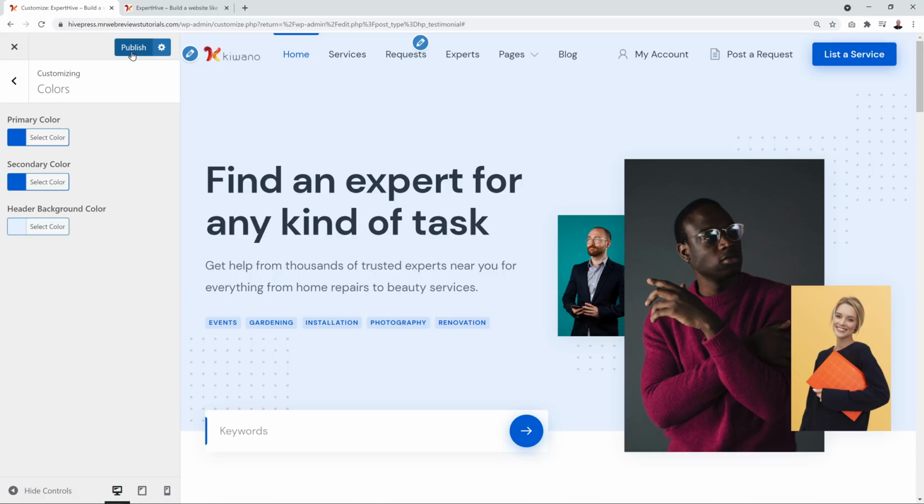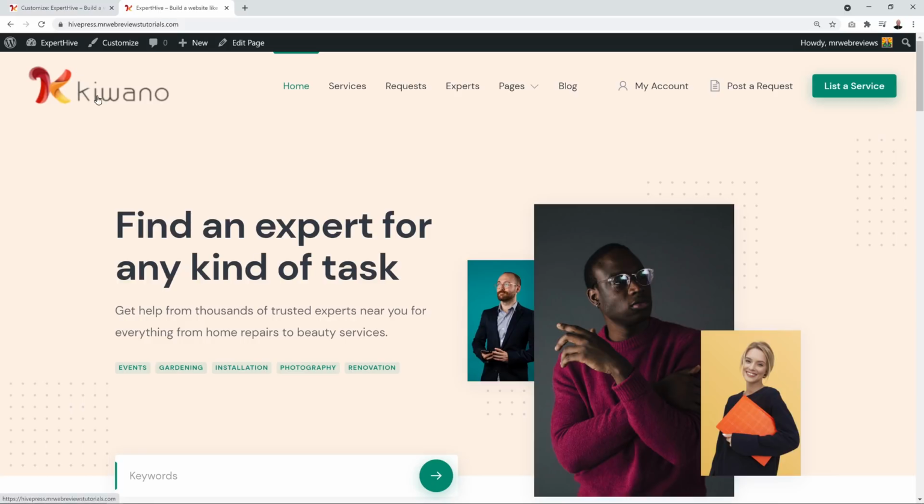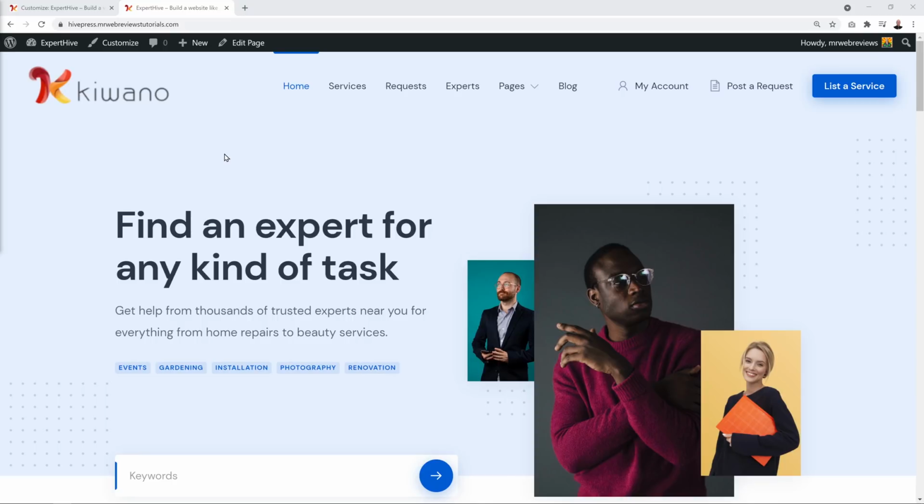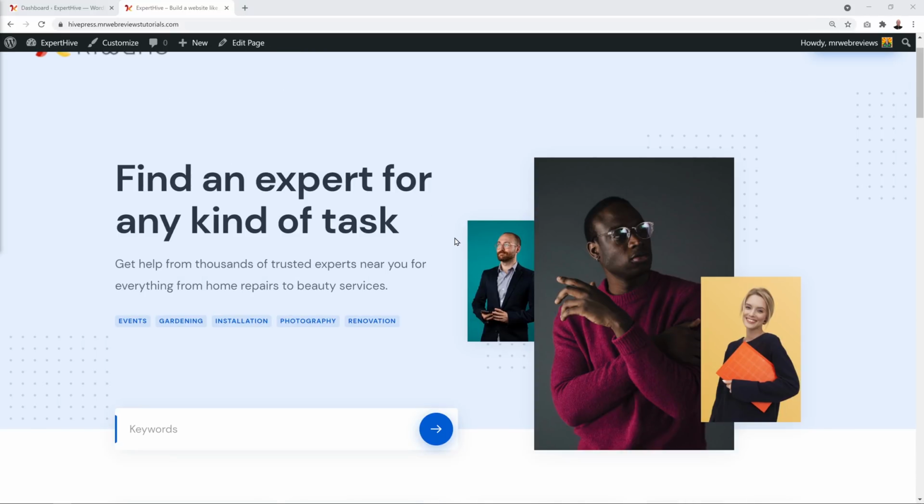Once you're happy enough with your selection of colors, click publish. Now let's go back to our front end and let's refresh once more. And now, as you can see, our new colors are showing up on our front end. Okay, very good. So now let me show you how to change those three pictures right here.